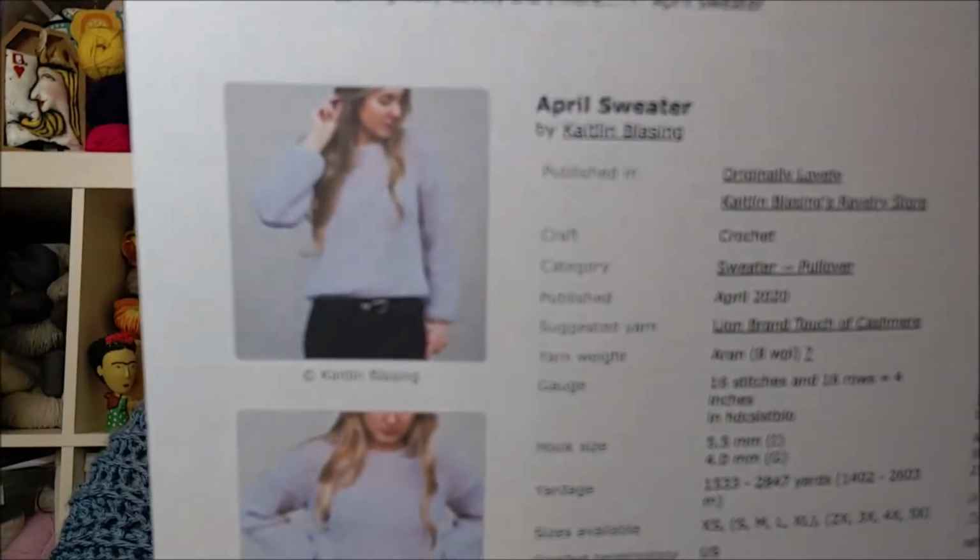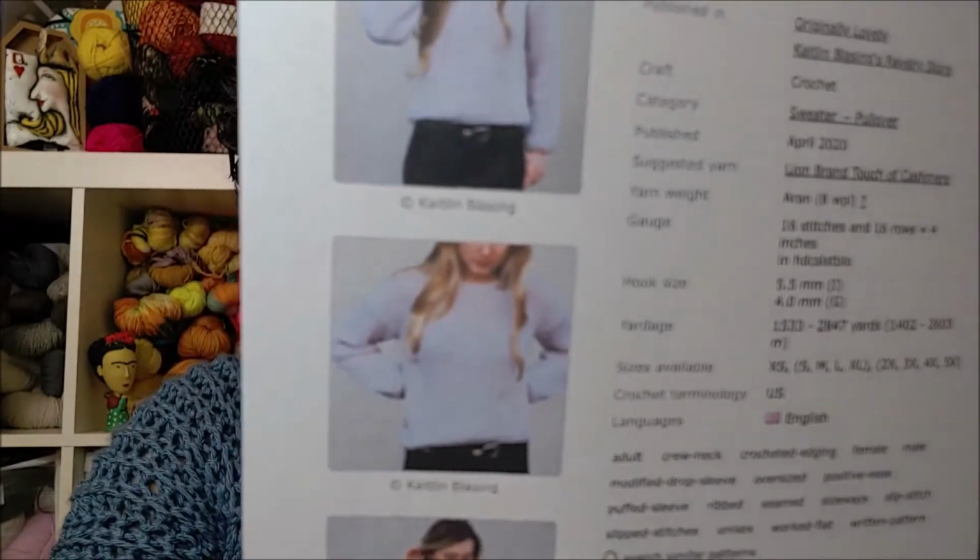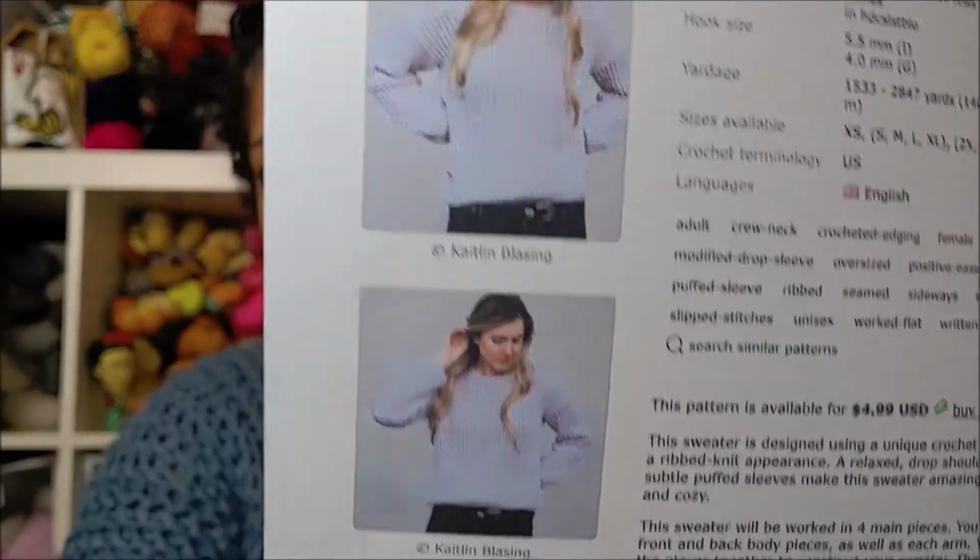Now this next one, like I said, I'm in full garment mode, and this is a paid pattern. It's called the April Sweater by Caitlin Flossing. And it looks like a very basic sweater, but it looks very pretty. I like it. The sweater's done with Lion Brand Touch of Cashmere, which I had never heard of until I saw this pattern, because I bought Lion Brand Touch of Alpaca, and I really like that yarn. So if there's a touch of cashmere out there, I might have to get my hands on some of that. I thought that was really pretty.